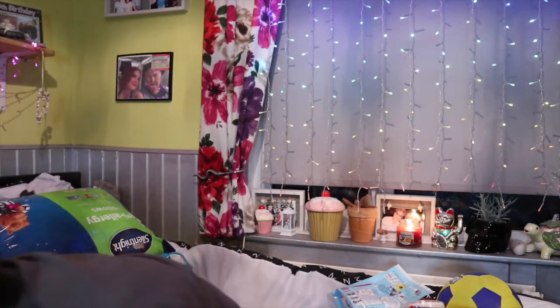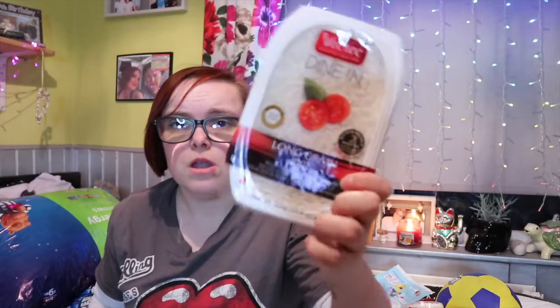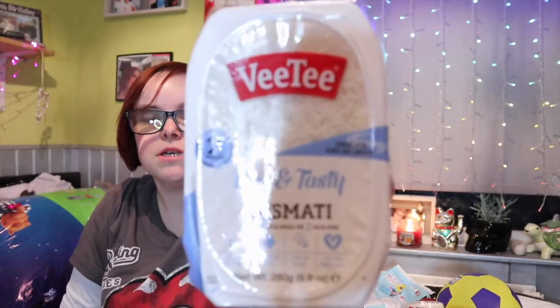And then, oops. I can't even get it out of the bag. Then we just picked up some of my favourite rice, and it is just this golden, not golden vegetable, what the hell, long grain rice here. And then my dad has basmati, so we just picked him up some basmati rice, and these were like £1 each. So we just picked those 2 up. And that is everything I got from B&M.